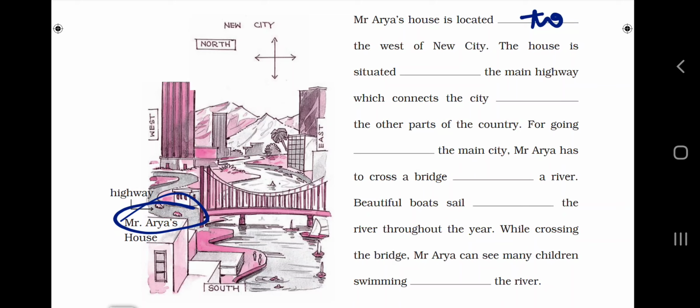The house is situated. कहाँ पर situated है भाई? Near the, ये देखो main highway जा रहा है, ये देखो highway जा रहा है, तो the house is situated near, और beside भी लिख सकते हो, beside the main highway which connects the city with the other parts of the country, full stop.